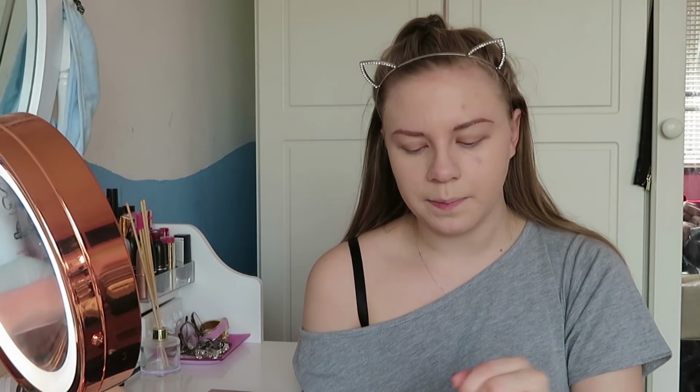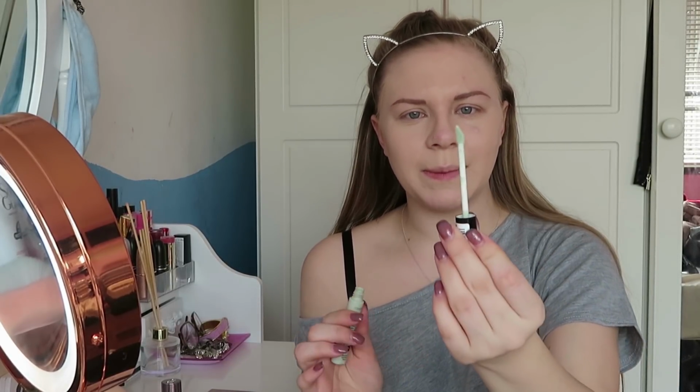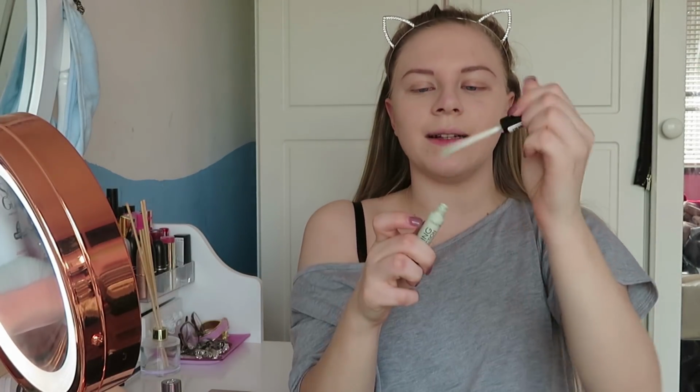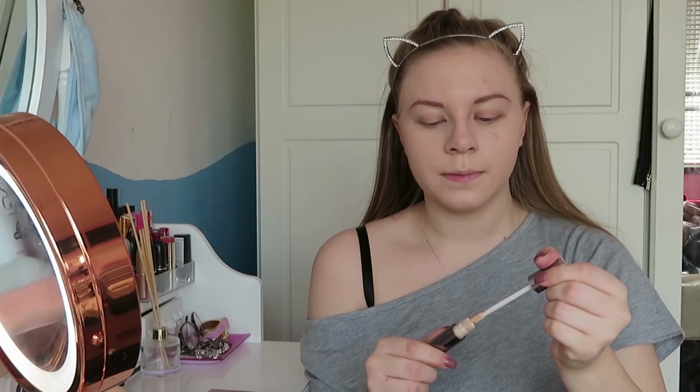Looks like, does it look like the collection one? Yeah, looks a tiny bit like that collection one. This one's just a little bit flatter, if that makes sense. Yeah, it's not really anything different, but right.